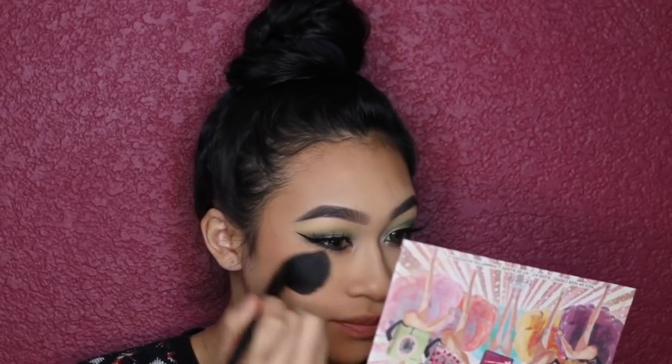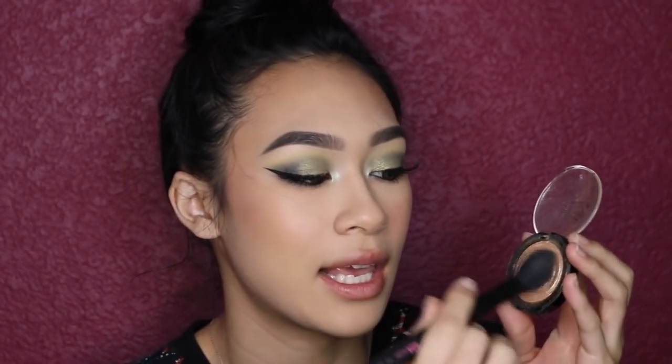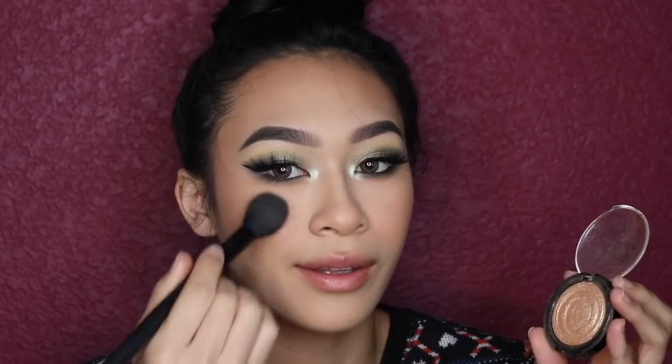Honestly, I'm just mixing all the blushes. Okay, and then for highlight, I'm gonna get Laura Geller Gilded Honey, because she's golden. And I'm gonna apply this onto the cheeks.